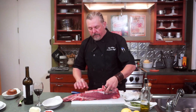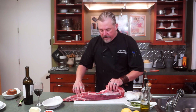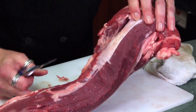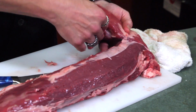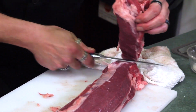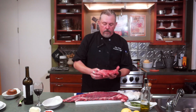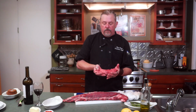Now we've got another piece here, and this is a nice piece that I like to use for another dish. We're just gonna cut this right out. You can almost see the line where to cut right through here. So we're just gonna cut that puppy out. All right, so now we've got that out of our way. This right here is another great piece of meat that's off the tenderloin.